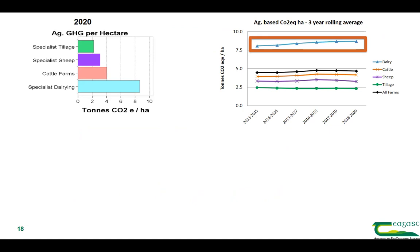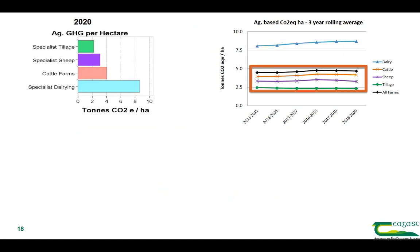I would notice that dairy farms are adding more land over the study period, and even though their emissions are going up, as we saw in the previous slide, so is their land area. So the per hectare emissions are fairly static at the end of the study period. And again, the other farm systems, cattle in particular, and sheep to an extent, are declining, and those declines are offsetting what's happening on the dairy side. You're seeing kind of a flatlining essentially of the average farm emissions, which would include all dairy, cattle, sheep, and tillage together.